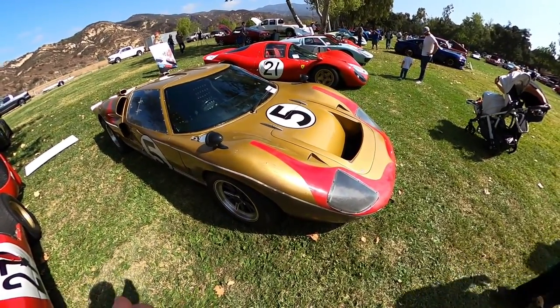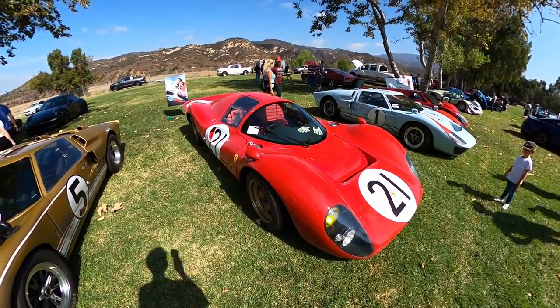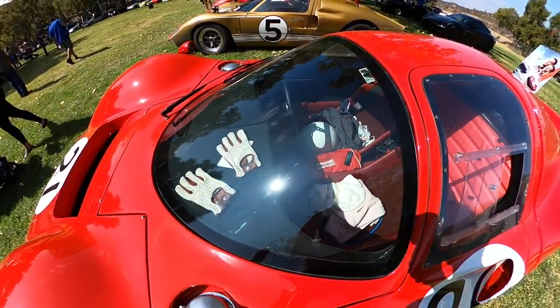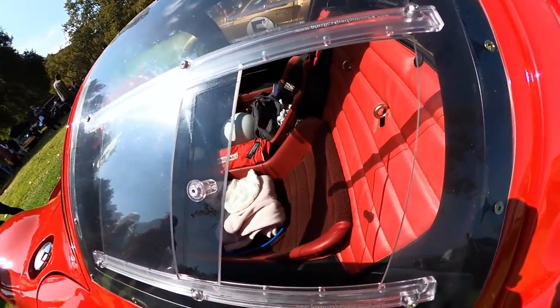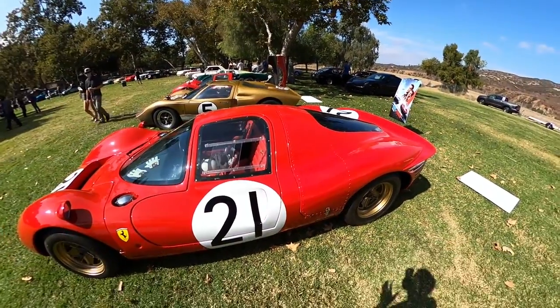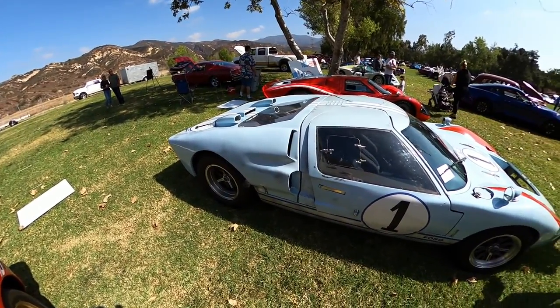This one is an interesting bronze color. Still really like it though. Another Ferrari P3 or P4. Again, I don't know which one it is. One thing I also like is the way they displayed it with the driving gloves here. And if you take a little peek inside, see the race suit and the helmet. But yeah, I just love this car, especially this Ferrari red. Nothing like it.